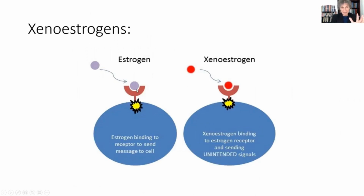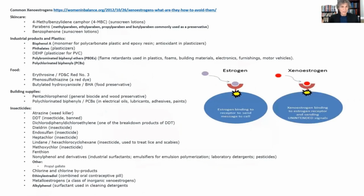Also remember that as much as estrogen can affect estrogen receptors, the xenoestrogens from the environment can also have these unintended consequences where they bind to estrogen receptors and produce unintended signals that can also overstimulate estrogenic influences on breast and uterine tissue and other tissues as well, including neurotransmitter disruption. So where do we find all these xenoestrogens? Well, they're all over the place. They're in skincare products, they're in industrial products and plastics, they're in certain foods, they're in building materials, they're in insecticides. It's almost impossible to totally avoid this now with all the different chemicals that are out there that have these xenoestrogen type effects. So what you want to do is be able to detoxify them as effectively as possible, which we will talk about.